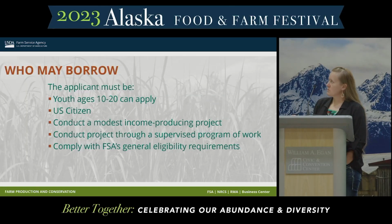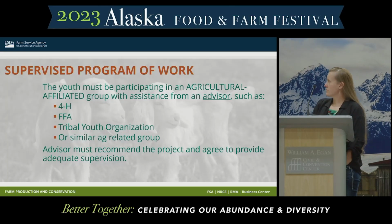Some of the eligibility requirements, like I said, are 10 to 20 years old. They have to be a US citizen, producing an income to pay off the loan. It's also part of their supervised program of work. There are a few other general eligibility requirements with FSA that go along with that as well. They have to have an advisor, and that can be with their 4-H or FFA program, or if there's a tribal youth organization or any other ag-related program, an advisor can help them out on their project.